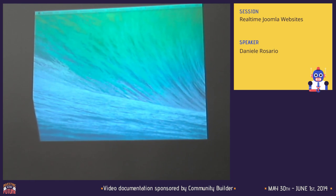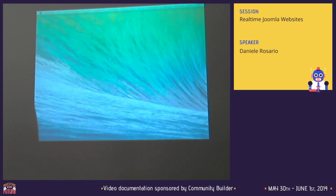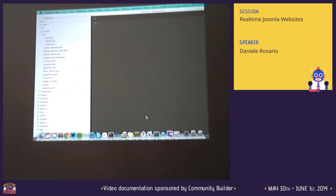Can I duplicate the screen without messing up? Okay. Preferences. Sorry for that. Duplicating the screen. Where is it? Disposition duplicated. Now it's a bit more impressive.